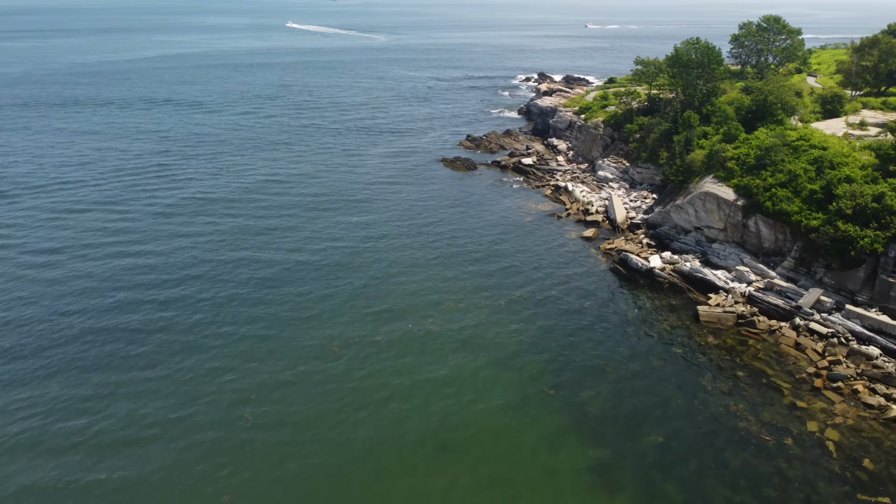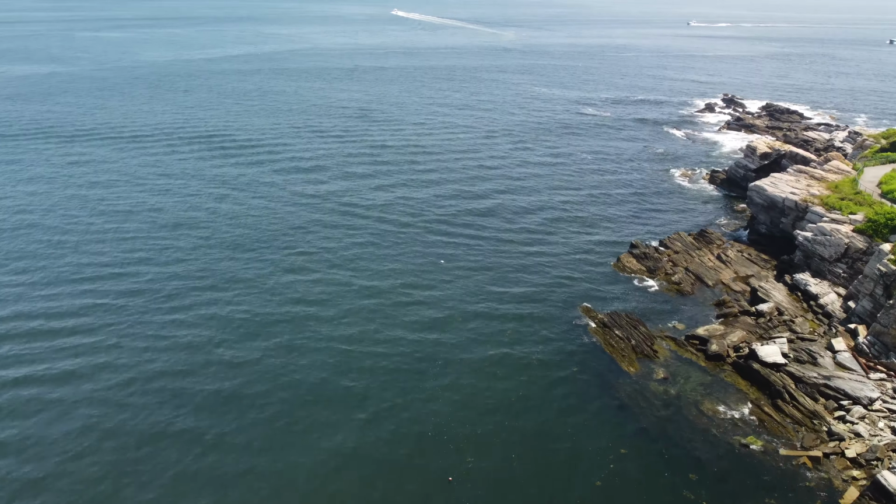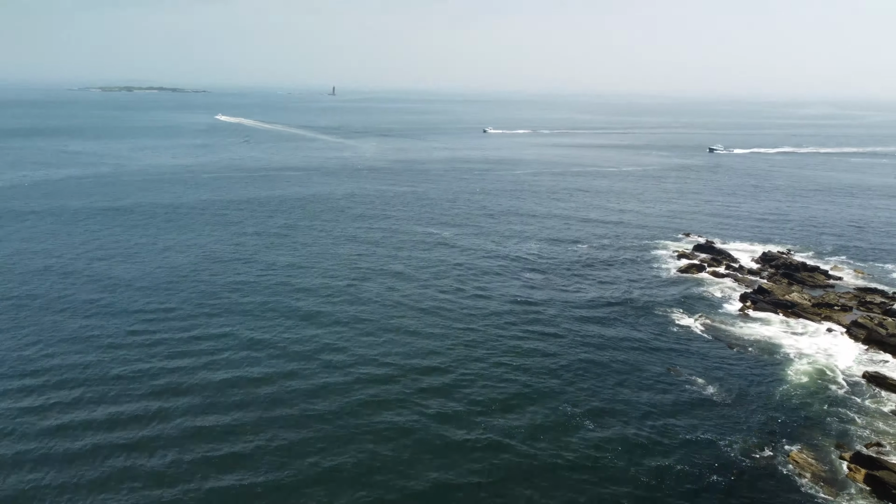This is roughly the route when diving the right side. This is the side we will be diving today. Many people prefer the left side, but we have always preferred the right.